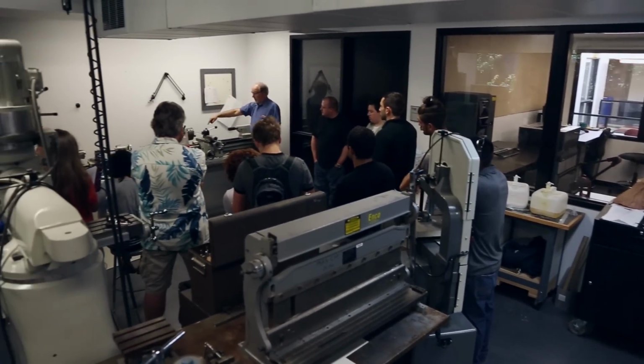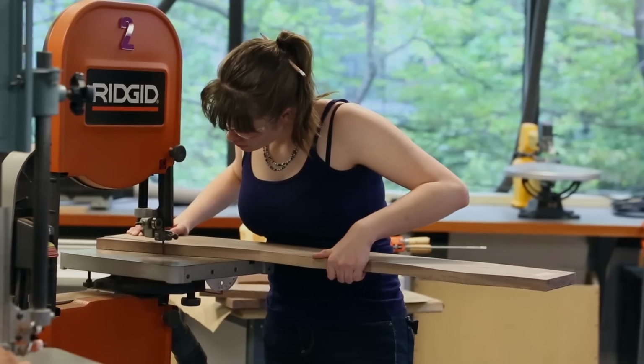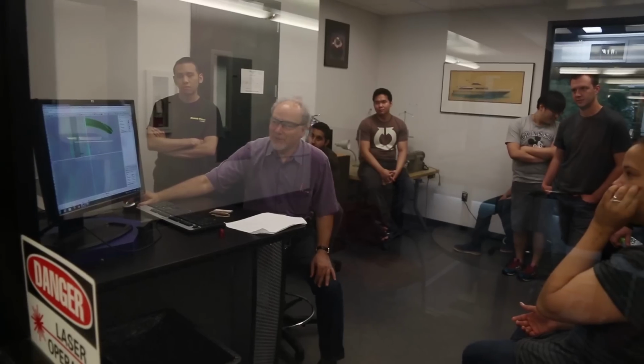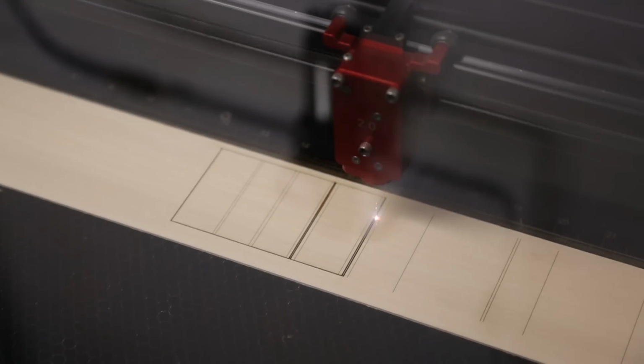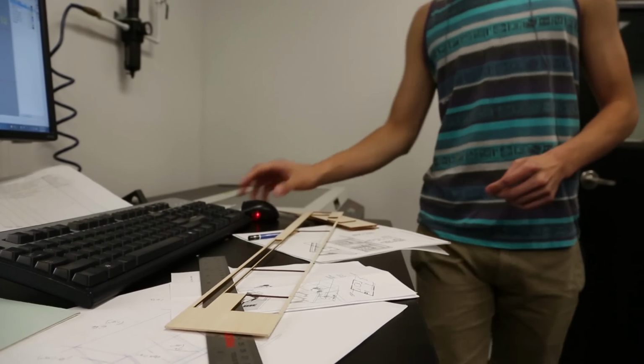Then you'll take basic shop classes, understanding how to work with materials. We have a really good wood shop. Then we also have a metal shop. Then we have our high technology room where we have a 3-dimensional scanner, a 3-dimensional printer, and our laser cutter. But the most important tools that we have, hands.